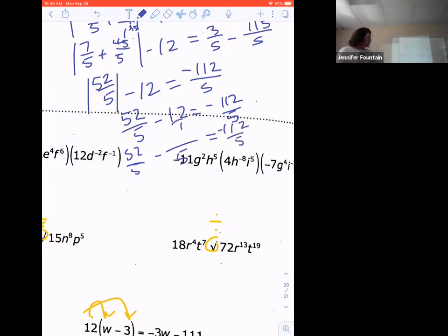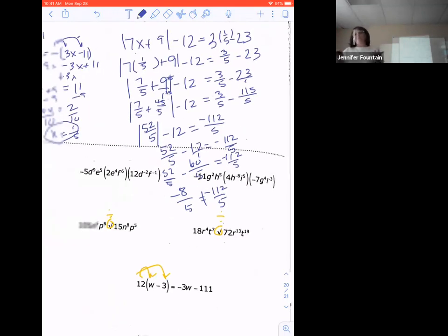If 12 is 12 over 1, and I'm having to multiply by 5, what is 12 times 5? 60. All right. Now I have 52 over 5 minus 60 over 5 equals negative 112 over 5. What is 52 minus 60? 8. No, wait, negative 8. 52 minus 60 is negative 8 over 5 equals negative 112 over 5. Are those equal to each other? No. So I had to go through a lot of work to show that they are extraneous. Okay, I get that. Not fun, but you got to do it.